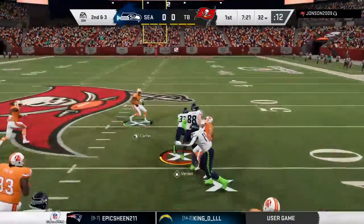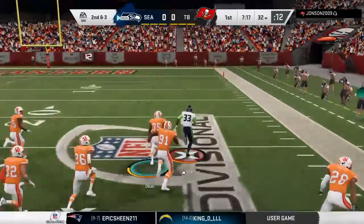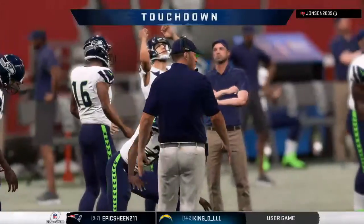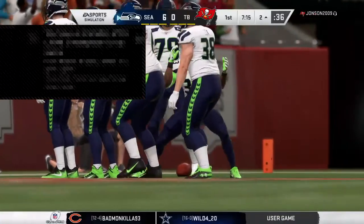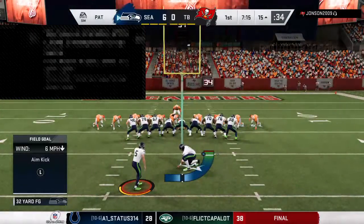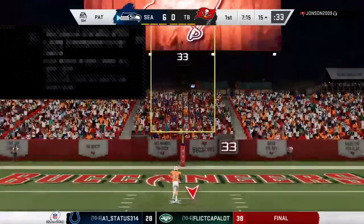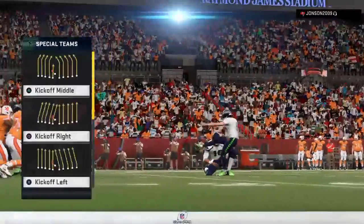Now they try the right side here. There he goes, right side. And all the way in. A great play there. 68 yards. As his guys are able to strike first here in this opening quarter. Myers connects on the PAT. And that makes the score 7-0.